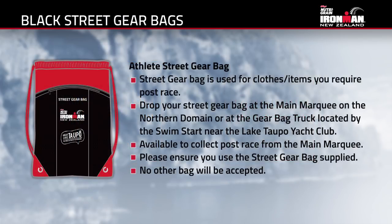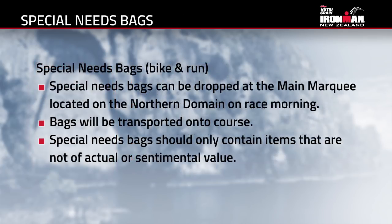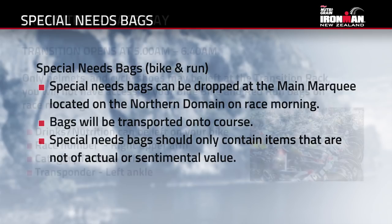The street gear bag drop will be located at the main marquee on the Northern Domain or at the swim start by the Lake Taupo Yacht Club between 5 AM and 7 AM. Your street gear bag will consist of any clothes you require post-race and will be available from the main marquee adjacent to the finish line. Special needs bags can be dropped at the main marquee located on the Northern Domain on race morning. Special needs bags should only contain items that are not of any sentimental value. Special needs bags will be available for collection post-race on Sunday from 9 AM to 10 AM from transition. Any uncollected special needs bags will be discarded.